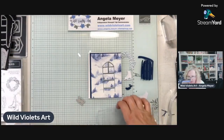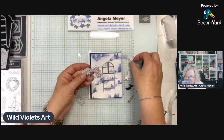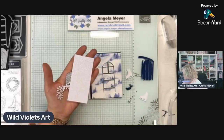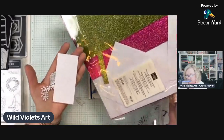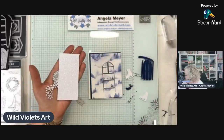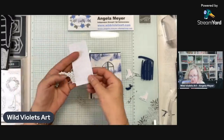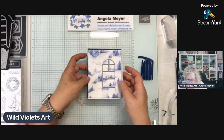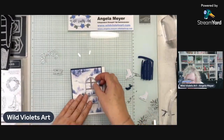Now, if you're wondering what I'm using for the little bow, I don't know if you recall, but there was a part of the online exclusive that happened this summer. There was this Berry Burst, Old Olive, and White Glimmer specialty paper. And I'm using the white glimmer paper. Isn't that pretty for that little bow? Isn't it gorgeous? Okay, so I've already cut that out. So now we're going to do a little bit of assembly.